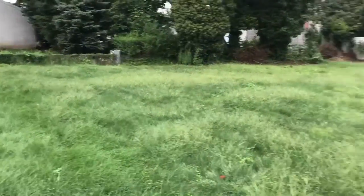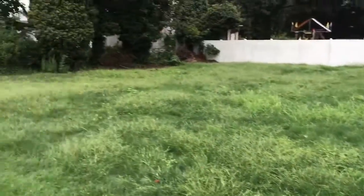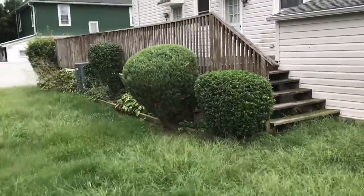Over here at 147 West Essex. About a half-acre lot. You're going to need this cut until it gets occupied. Okay. The bushes are trimmed. There is some weeding in the front.